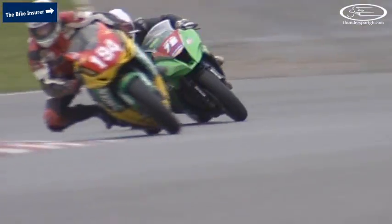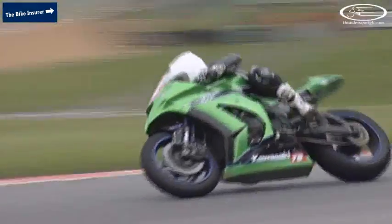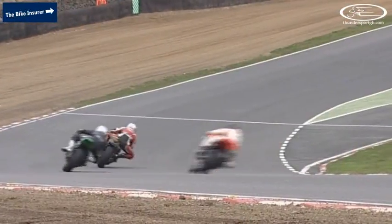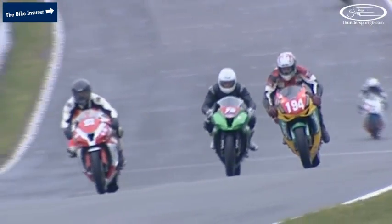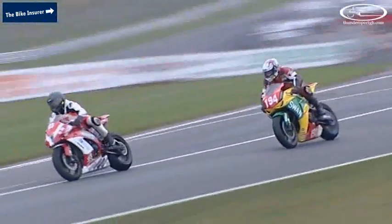Peter Baker is doing very well, though, having moved himself up into the top 3. Adrian Clark, of course, still doing everything he can to finish in the top 2 or 3. Once more, we go back to see that battle for 12th and 13th between Bill Callister and number 75, Dan Hill. There's Danny Murphy, number 123.